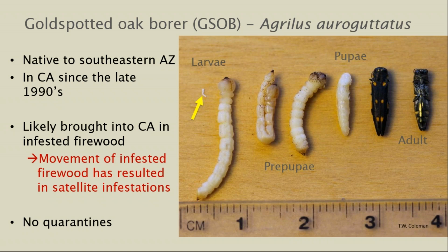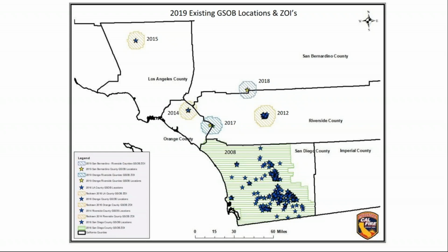The damaging stage is the larvae. They feed under the bark. They destroy enough of the cambium that the tree eventually succumbs and dies. Adults will come out and mate. The entire life cycle is completed within 1 year, which is both good and bad, and we'll see why in a minute, but it's a fairly fast-acting pest. It typically takes a few years for the insect to overwhelm a tree. Here are the locations. The ZOI are zones of infestation, so it's still a Southern California problem with most of the mortality contained in eastern San Diego County. But again, make no mistake, this insect travels very well on firewood.